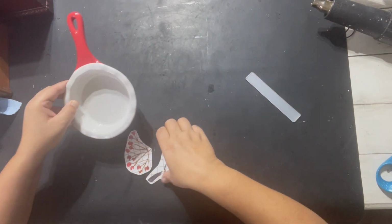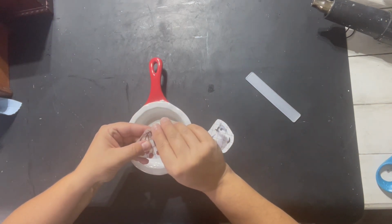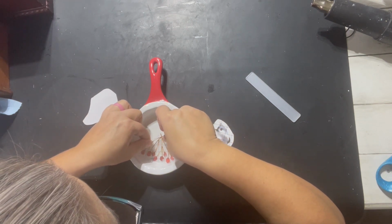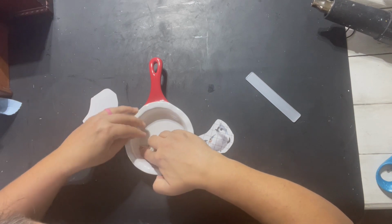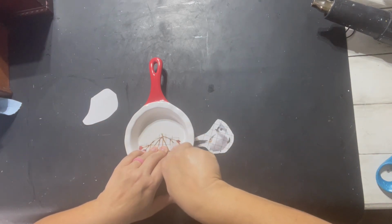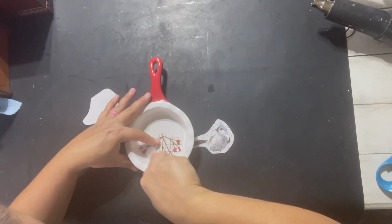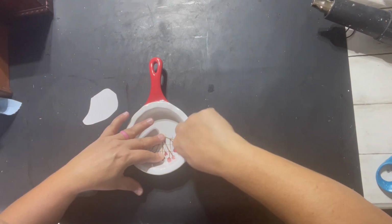And when you use transfers on this type of surface, they transfer so easy. Makes it really, really nice. And I'm going to kind of overlay the bird on top of the little berries there. But I'll stick it down, use my little tool, and this comes off really fast. You'll see I'll end up lifting the corner up, and then it'll just peel right off.